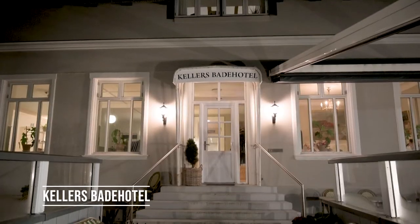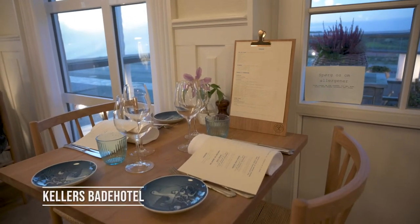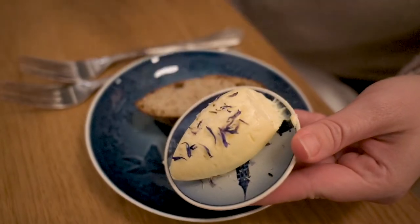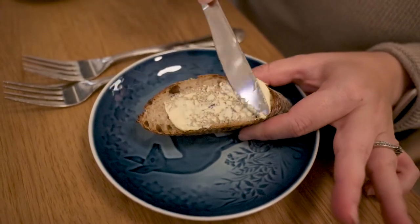Hi again. So we are here at Keller's Bait Hotel, and this place is super charming. They specialize in Danish, French cuisine, so kind of a mix of those, but using local ingredients. So I'm gonna show you sourdough bread. Who doesn't love sourdough bread? Come on. And butter made from a dairy just right back on the mainland. So super local, and it smells amazing in here.